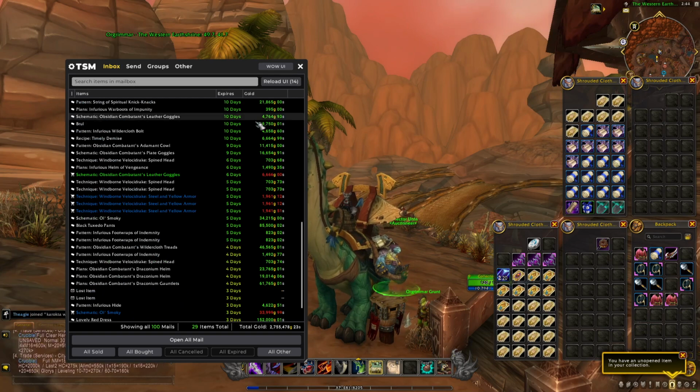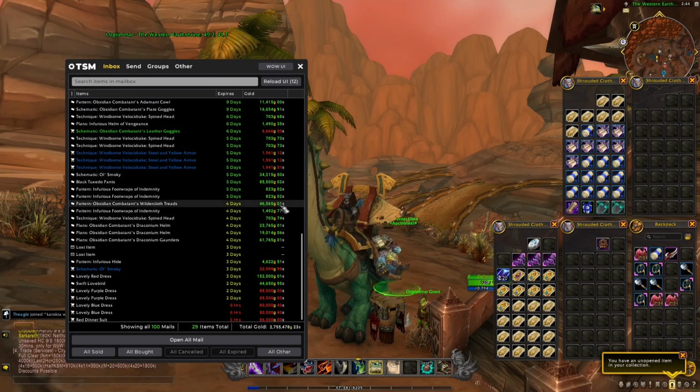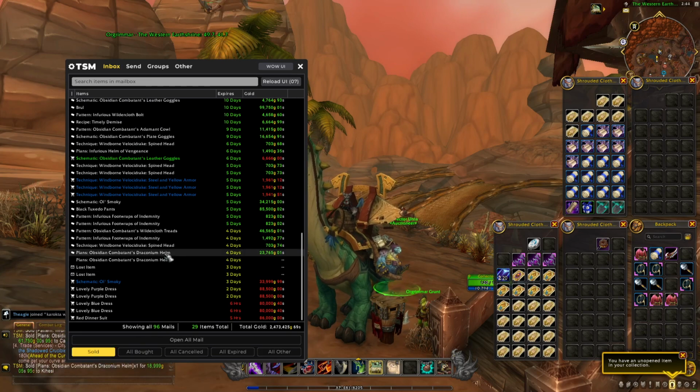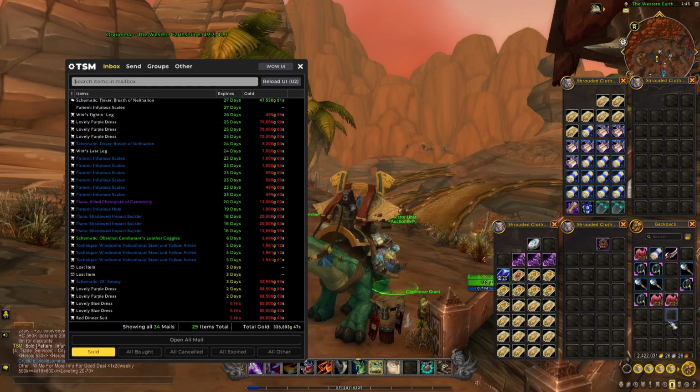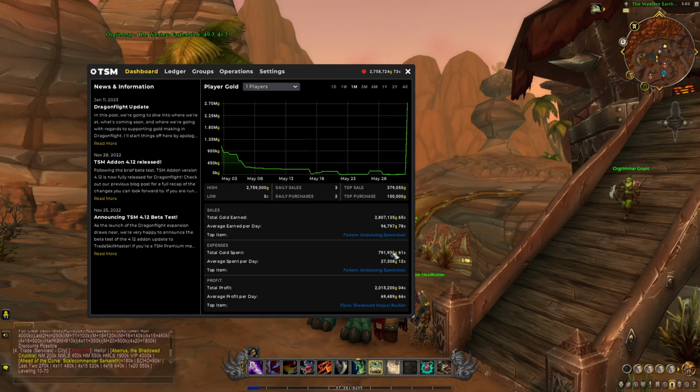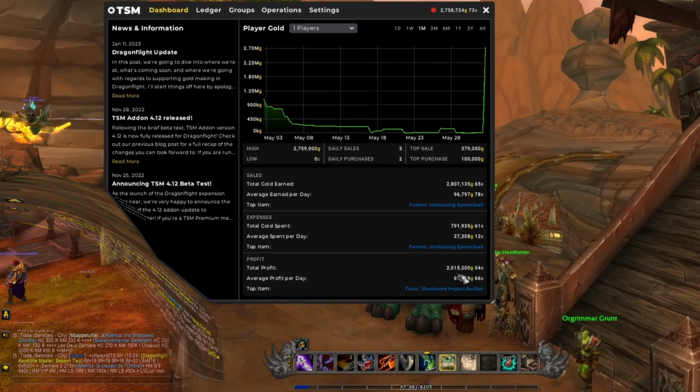So let me just gather all of that and then let's see how much profit I was able to make with all these different items. And so on this one, as you can see, I was able to make 2 million in profit. I spent 800,000 gold and I was able to make 2 million. So that's really good overall.